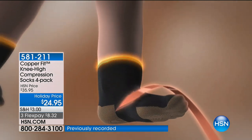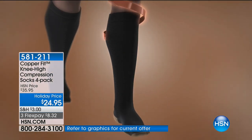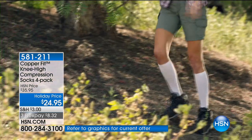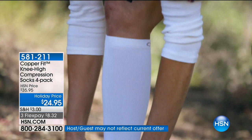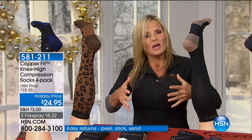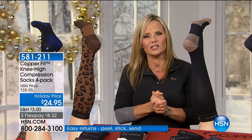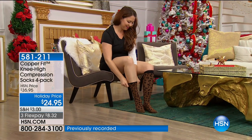It brings a temporary boost in circulation, so it'll stop the swelling, because swelling comes with fluid and blood pooling in those areas when you're not very active. So these energize, they keep that blood flowing temporarily. It's a temporary boost, but it keeps everything energized, so your feet will feel fantastic, your ankles will feel fantastic afterwards.